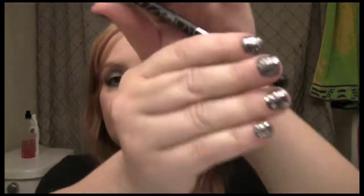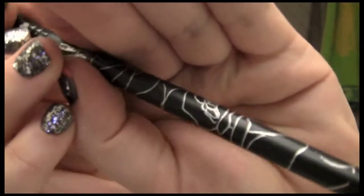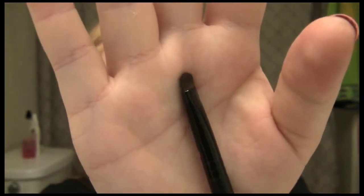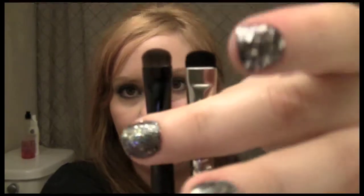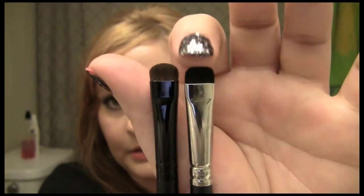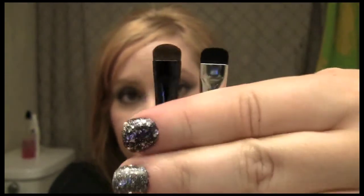This is a good one. This is the smudge brush. And look at how cool the brushes are. They're that tattoo looking. So here's the smudge brush. Very, very dense. And it reminds me of the MAC 214. So you can see. MAC 214 comes to more of a point. It's the only difference. But they're both for, you know, smudging. And they get the job done. And they're good brushes.